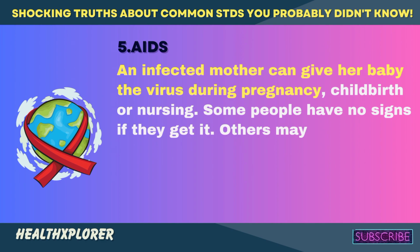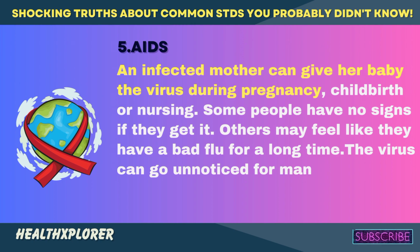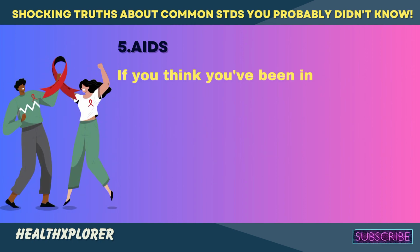Some people have no signs if they get it. Others may feel like they have a bad flu for a long time. The virus can go unnoticed for many years. If you think you've been in contact with an infected person, you should get tested.